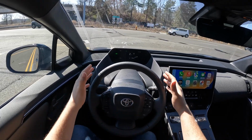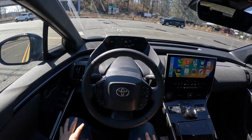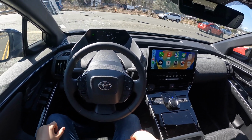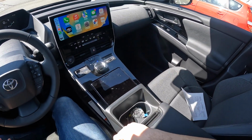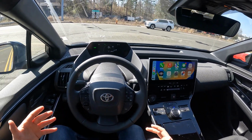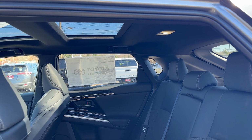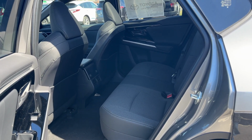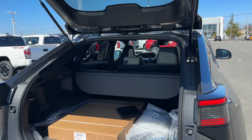Steering wheel is not my favorite. This whole thing right here is not my favorite. Not a big fan of it. And seats are nice and comfortable. Armrest is nice and comfortable. Good amount of leg room and headroom. Actually, the leg room in the back is very, very good. And the trunk space is nice and big.